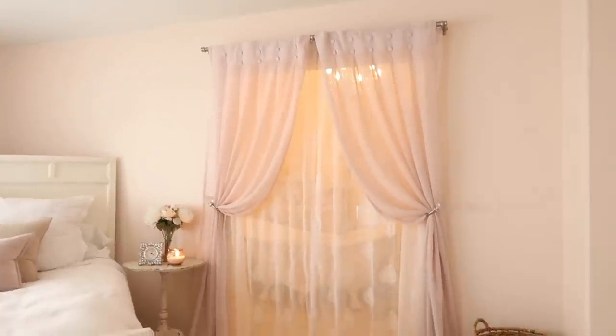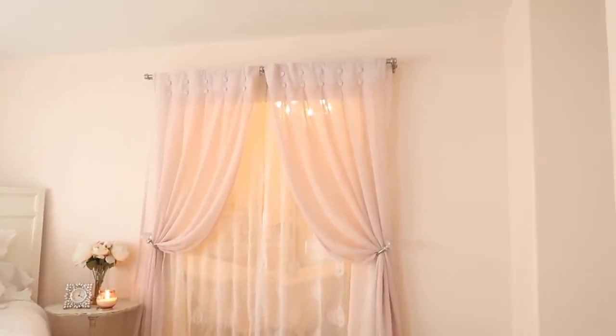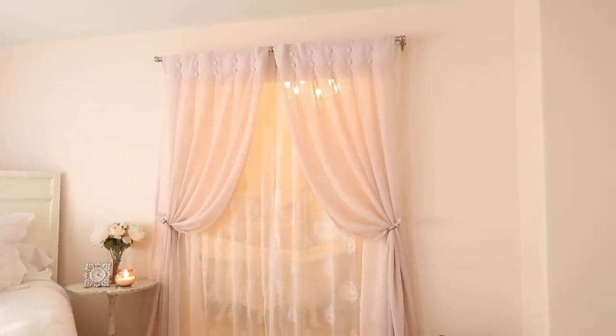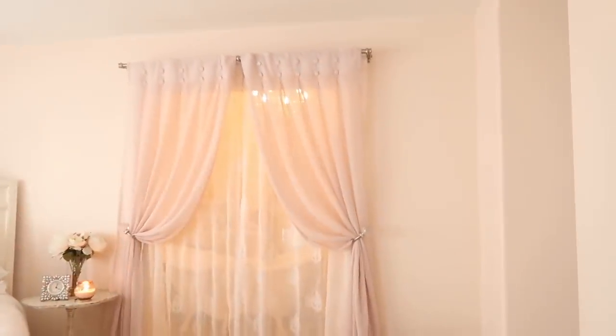Okay, so let me show you the special addition to my bedroom. I know a few of you have been telling me that I should put some curtains there or something going into my bathroom. Well, finally, I decided I'm going to do the double layer curtains, and I took the curtains that were right here because I had two on each end. I took one set from each end and just did this on the front.